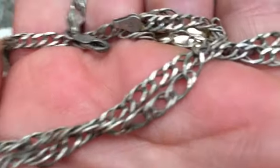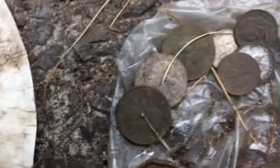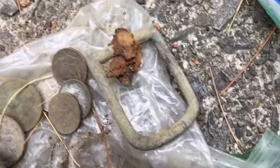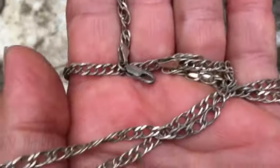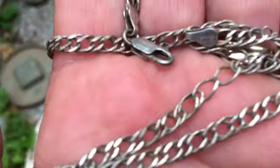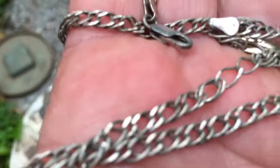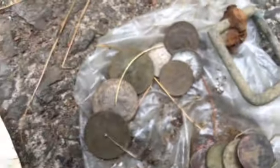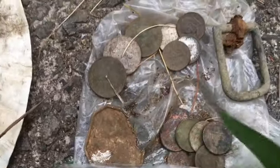Okay, well, I didn't get a lot today. I was only out an hour and a half. I had 3, 4 dimes, this buckle that I will take pictures of so we can check it out a little closer, a few pennies, and I don't know what that is. It just looked interesting. And of course, the chain. It is sterling, 925 Italy. You have to look at the still pictures of it. And there are 3 pieces here, but it looks like I may be able to fix it, because it's got both ends, the clasp and 3 pieces of chain. So I'm going to give it a shot. We'll see what happens. If I can get it fixed before I publish the video, you'll see it.